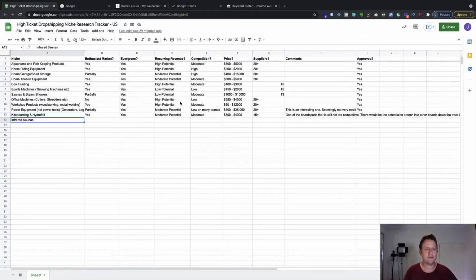You can see for some of the ones that I've done before, I've got a column for each of my criteria, and I've got a range of different answers. Now, some of these products that I've got here don't end up being viable products to sell, and going through the research, I've identified that. There was one here, office machines. It wasn't an enthusiast market, so it didn't tick my box there, so I'm going to say no on that one. I've got a final column here to say if the product's approved or not. So back to the infrared saunas.